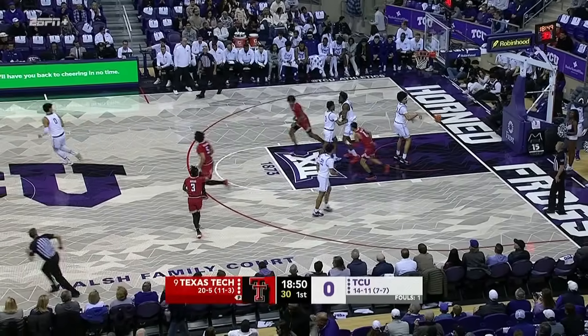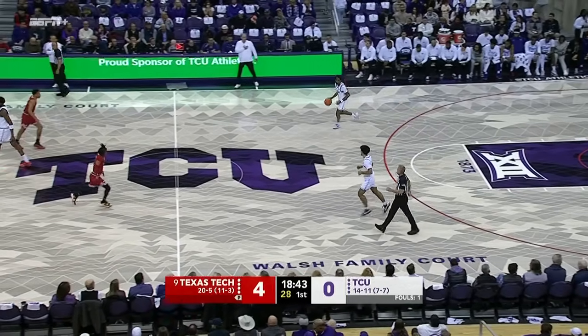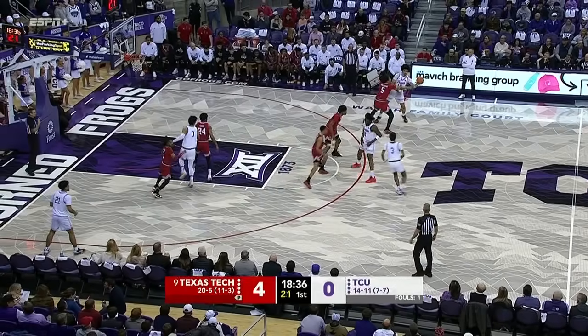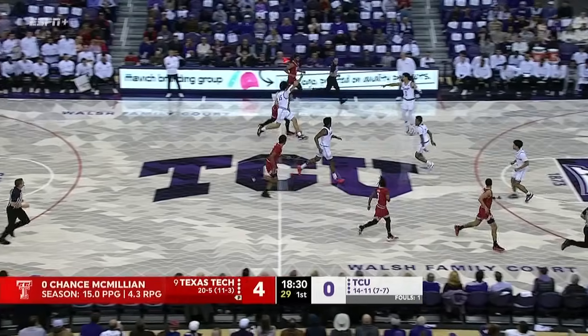Chance McMillan, usually the outside threat, getting inside for the deuce. 4 quick points for Tech. This is a really good curl team. They do a great job of setting screens, and they curl into the paint for either shots like that or kickouts. TCU has struggled offensively on the season. One of the lowest scoring teams in the Big 12, and a second turnover early for the Frogs.